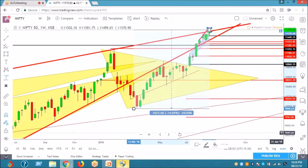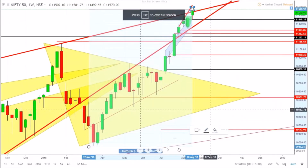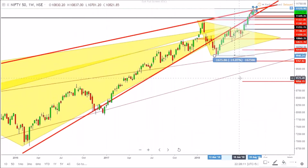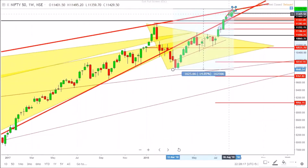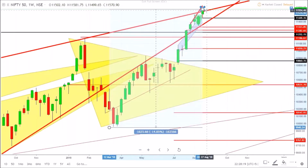Just for the analysis, for all those who are learning, it will help you sharpen your skills. I have drawn a weekly wedge pattern, and we are standing right at the top. I need a consolidation above this channel line, and the maximum drop I want is 11,450. In no case should it break 11,450.